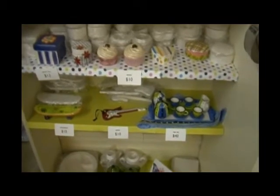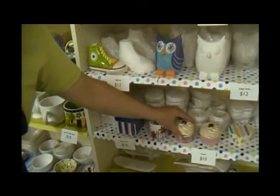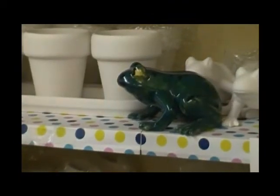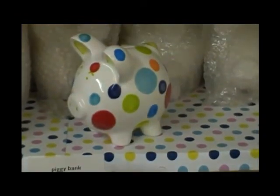Right now a lot of people are doing mugs for Father's Day. We have a lot of people do these little cupcake boxes. The animals are very popular. The most popular thing in the studio is the piggy bank. Adults and kids, just the truly traditional piggy bank. Oh, that's really cute.